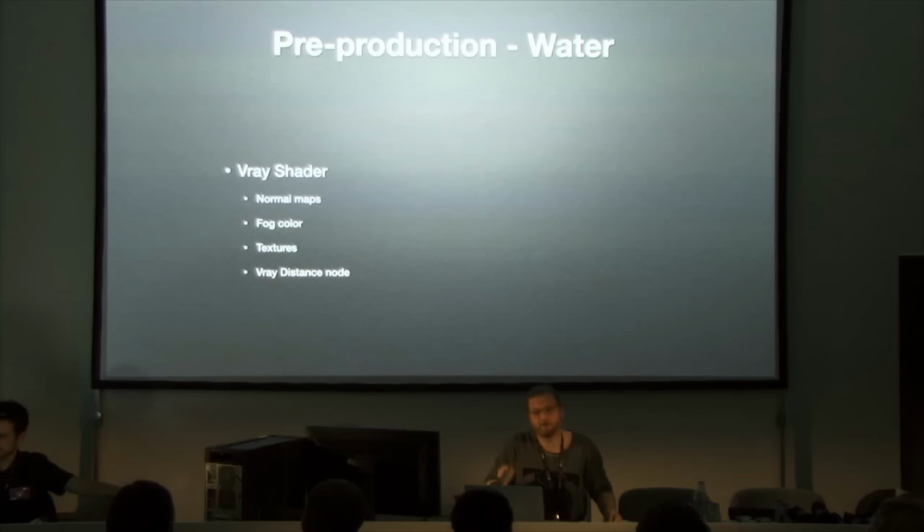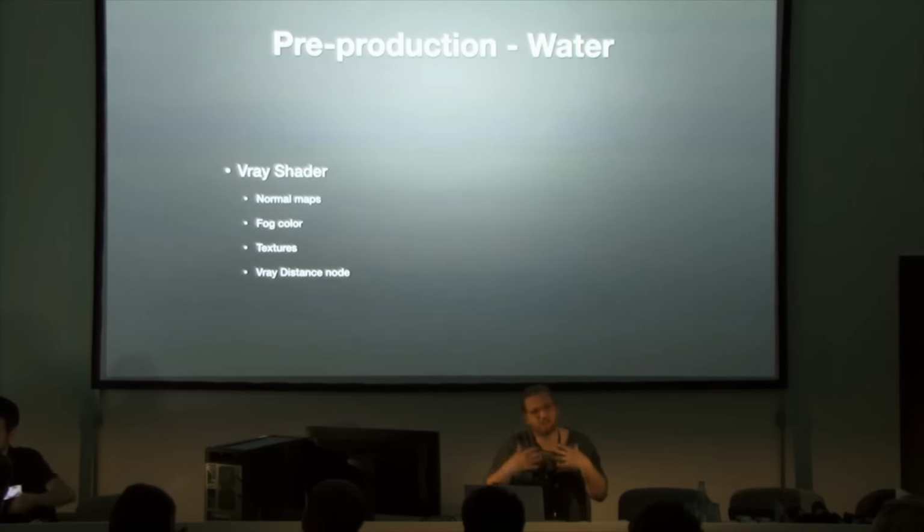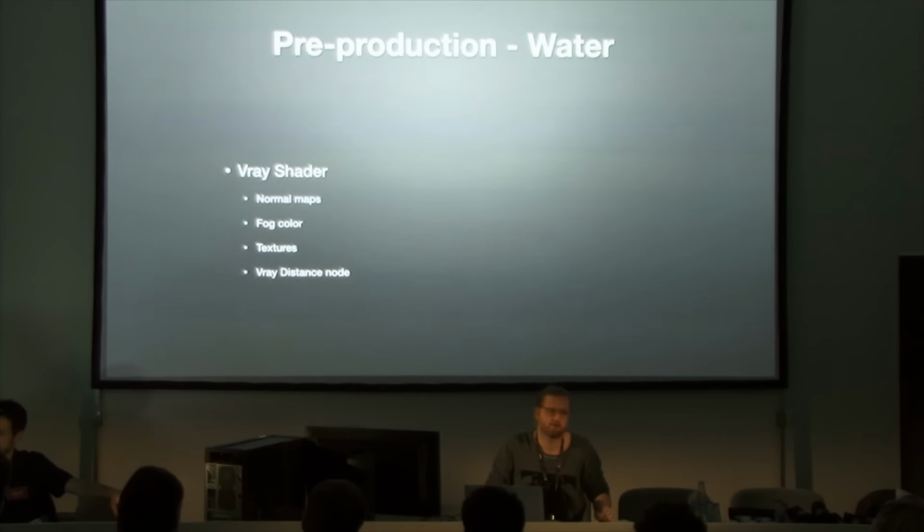And we also used the V-Ray distance node, so you can use spheres to actually design this. You could have a shot and you could put out some spheres and say, I want it to be blurry, windy here, and stuff like that. And that was very efficient. So together with the nice Houdini water and with the nice shader and the shading network that we put together, we had a pretty decent setup to do water for this.